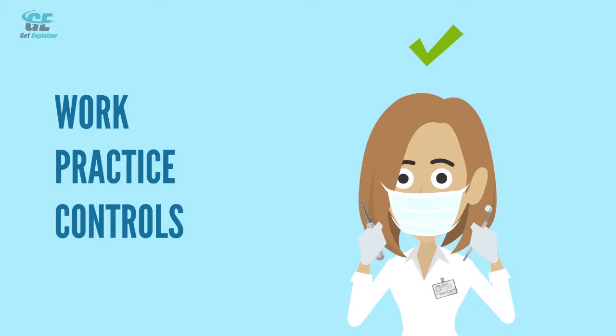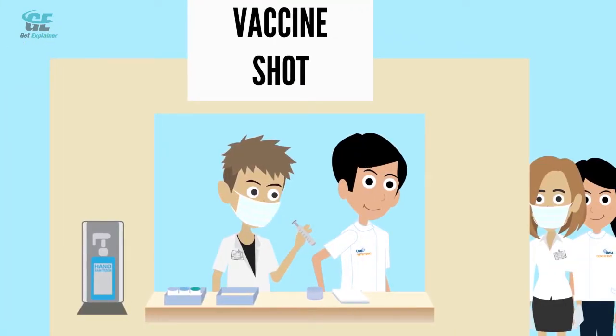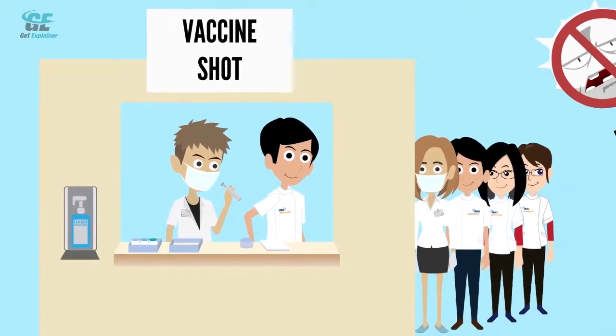Proper technique for procedures. All healthcare workers should also make sure that they are vaccinated against hepatitis B to minimize the risk of infection in the case of an injury.